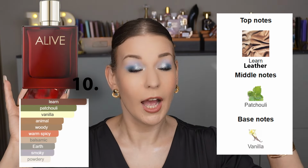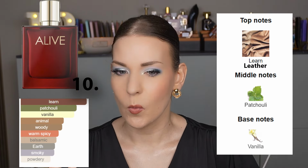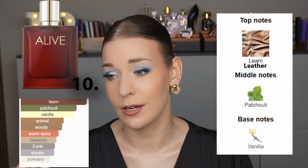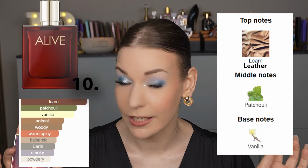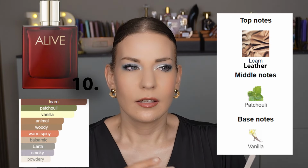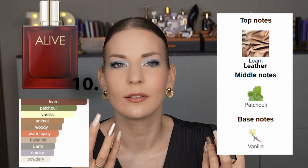Take me away, please. An Absolu is often a more intense, warmer version of the regular line, especially with Coty or with Gabanna. So yes, please. The new Alive one doesn't only have the vanilla and patchouli, but it has a leather scent. So that really fresh leather nuttiness, really lovely.